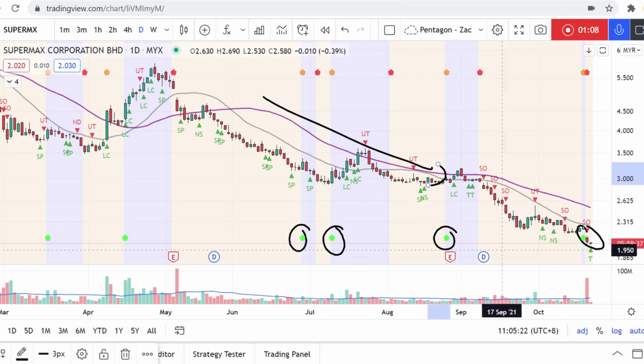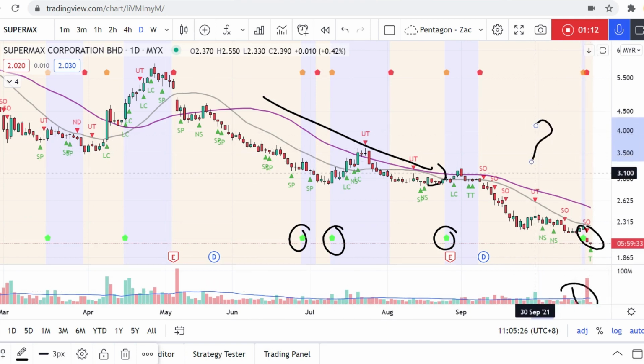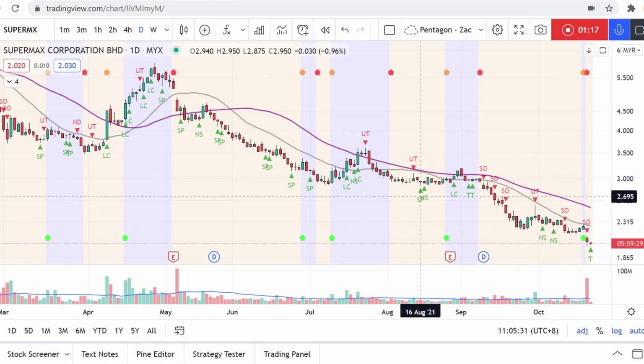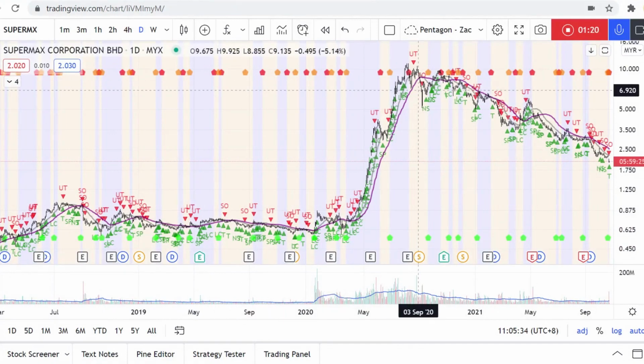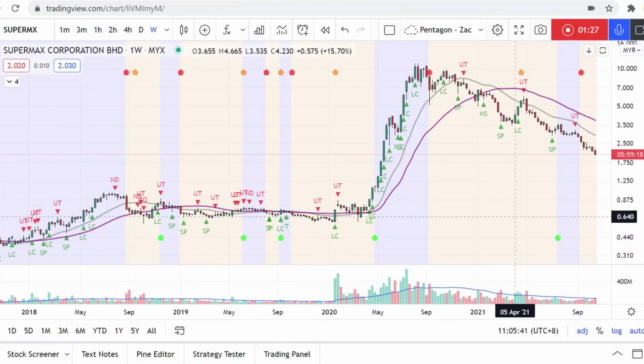Now, the question here is whether this high volume is good enough to change the overall trend. If I want to look into the big picture, because this is a big movement of almost 2 years, let's look into the weekly chart. I think that's best to give us some direction on whether this is considered climactic volume or not.